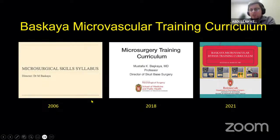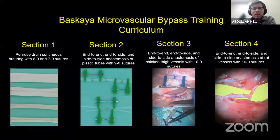So far it has changed. We have different versions of it, but the main practice is almost the same. We have multiple sections in that curriculum, and we start with Penrose drain and 6-0 and 7-0 sutures. We incise a 6 centimeter length on the Penrose drain and close it in a continuous fashion with 6-0 for the first 5 attempts, then move on to 7-0 for another 5 attempts.